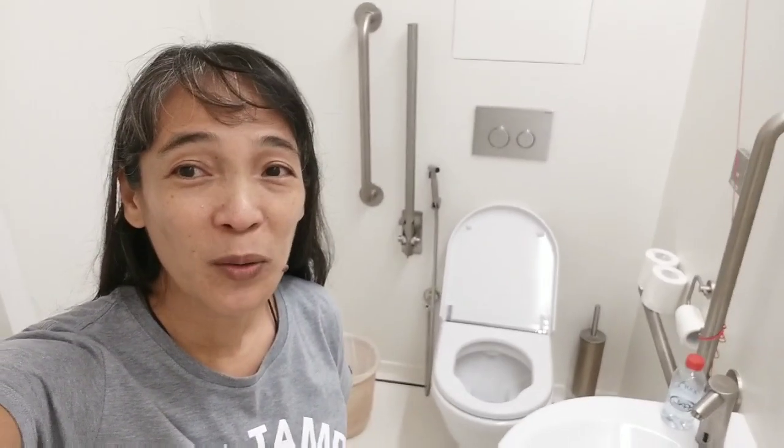Very clean. Oh my goodness. I can do a selfie here. It's just so clean. Right, Alex? I am so amazed at how clean their toilet is. It is so unlike in the Philippines. My goodness. Look, it's so clean and fresh smelling.